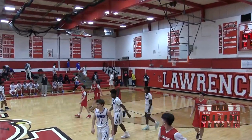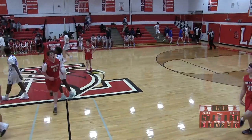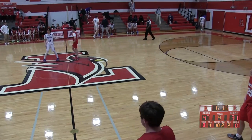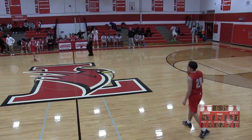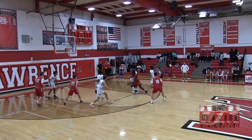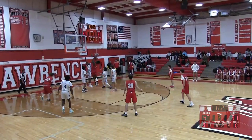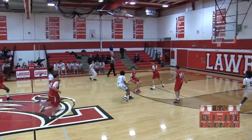That one goes out of bounds. It'll be Cardinals ball. Cyano hustles over to do the inbound pass. He'll hand that one off to Moore. Moore to Cahill. Cahill to LaFontaine, who puts it up looking for two, gets his own rebound. That time the shot's blocked, and Princeton headed the other way with the ball.